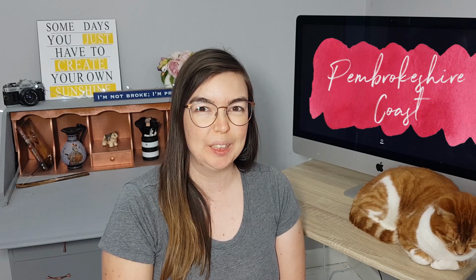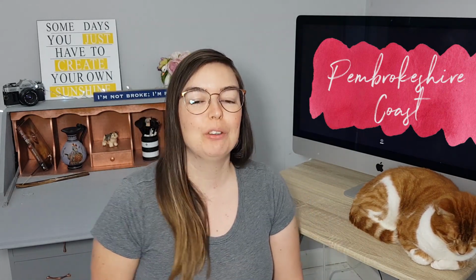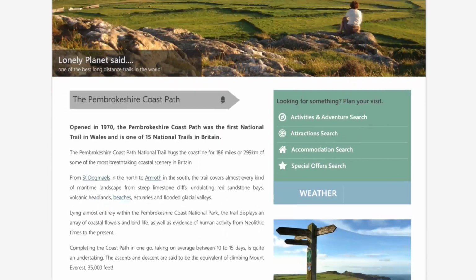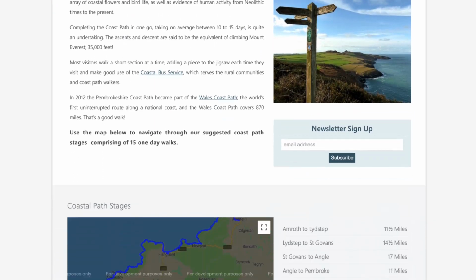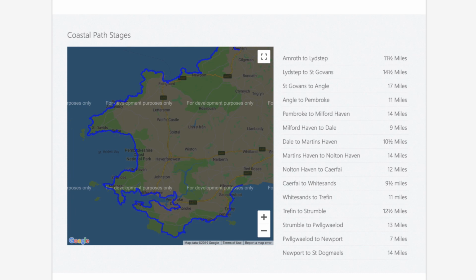The last location we're going to be talking about is basically the whole of Pembrokeshire. Pembrokeshire Coastal Park. The coast of Pembrokeshire is so varied. It's part cliffs, part pebble beaches, part sandy beaches. It's such a wide variety of different areas. It's so nice. I wish there was a way that you could see it all at once.